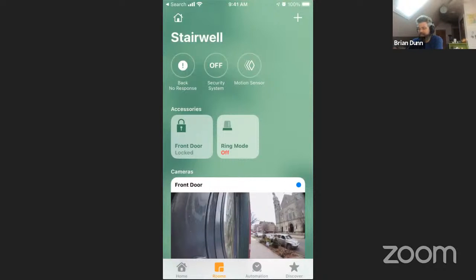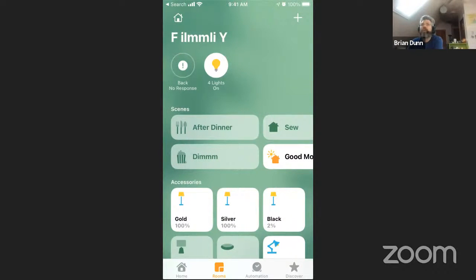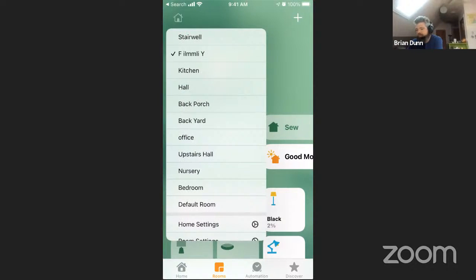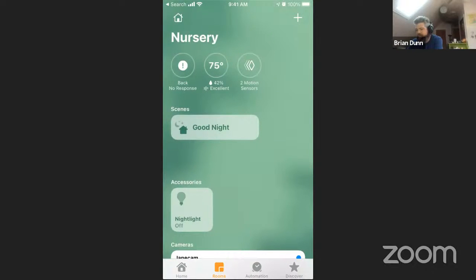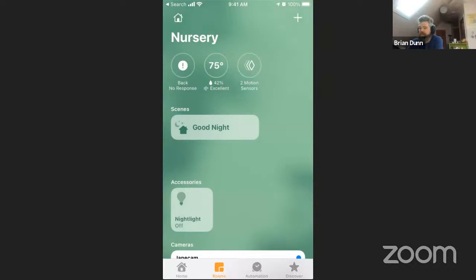So the first thing is I wanted there to be a separate notification in HomeKit for the sound detection specifically. So I've got that here. Now it has two motion sensors. By default, it's an Arlo, it's HomeKit compatible, but by default it only adds the motion sensor. But I got it to add the audio sensor.